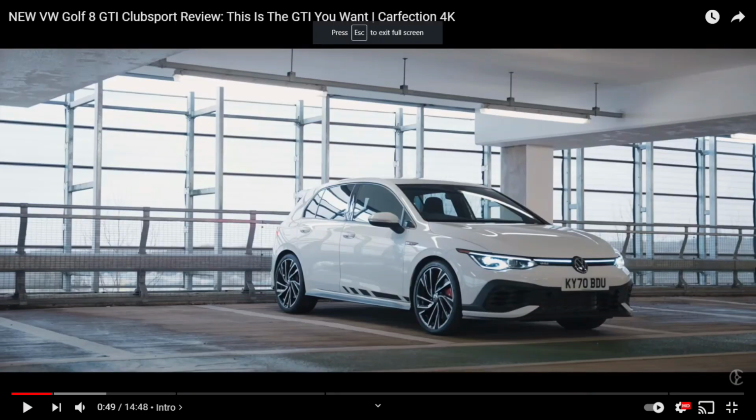Actually, I recently saw a video, which I posted on my community channel as well, just on the Club Sport. It got me excited about it. It certainly looks good in white, the Mark 8. Yeah, it's a tough one. I've got a video coming tomorrow, actually, where I'm going to go through some of the specifications and some of the cool images for that. So stay tuned for that for tomorrow.